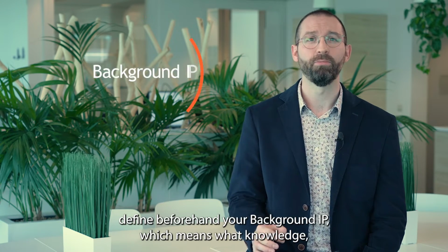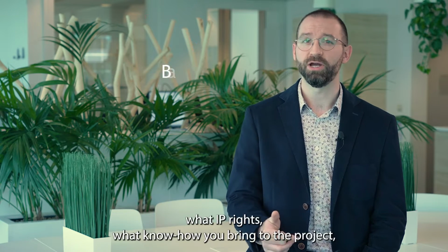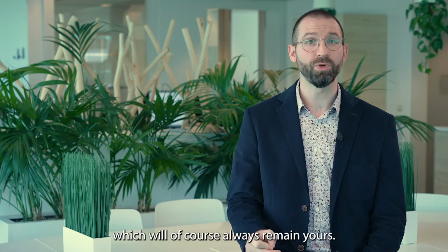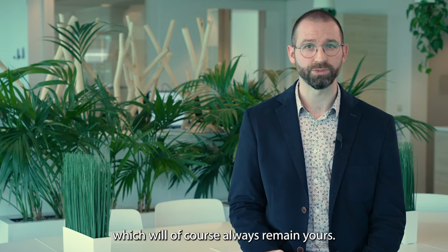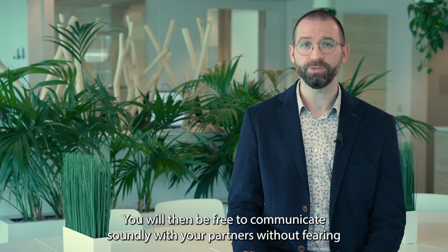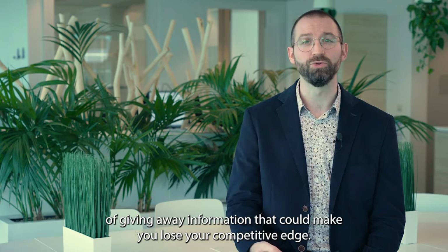Then, define beforehand your background IP, which means what knowledge, what IP rights, what know-how you bring to the project, and which will of course always remain yours. You will then be free to communicate soundly with your partners without fearing of giving away information that could make you lose your competitive edge.